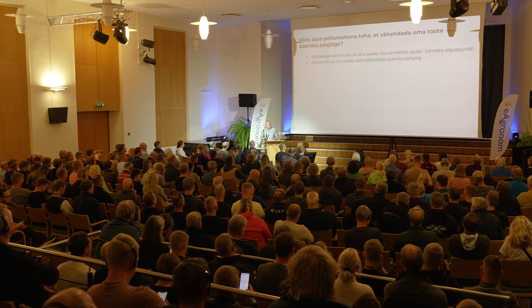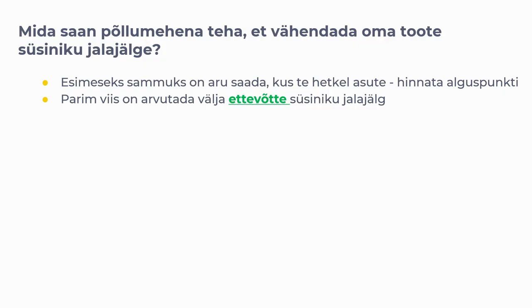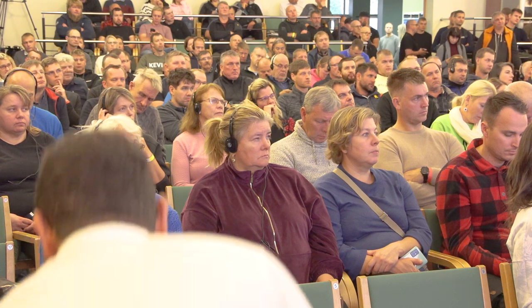So the best way to start, you've got to know your base. So you've got to calculate your farm's carbon footprint. You must use a calculator that has a recognised methodology, that is commonly used in the industry, and one hopes is going to be approved by the general European governments. Quite a good one that I know PEB has been trying, and it is becoming more common in Europe, is the Carbon Farm Calculator, which is given online free from the Carbon Toolkit.